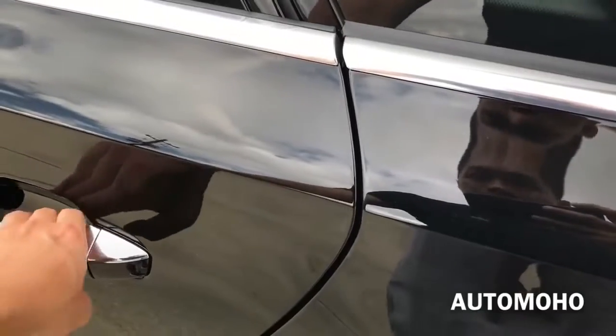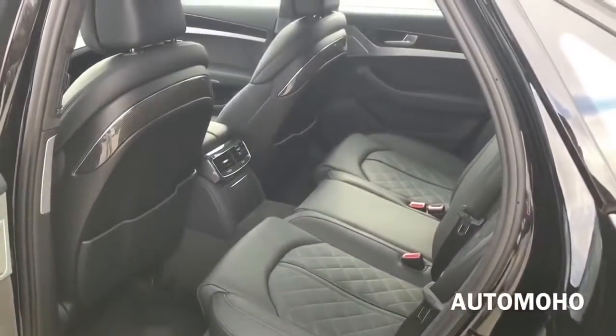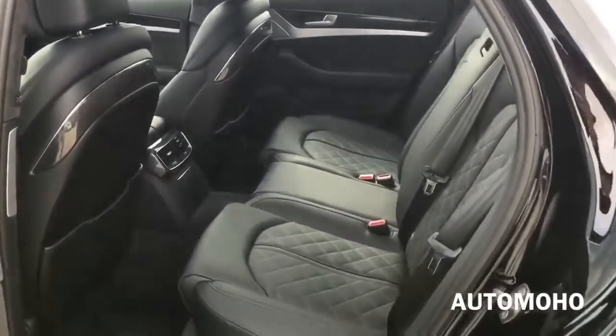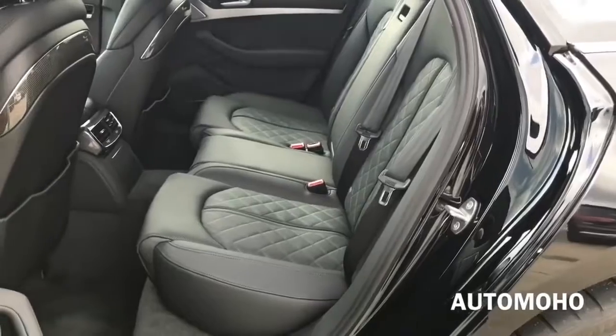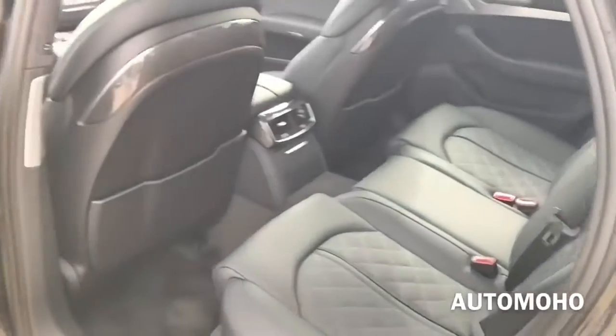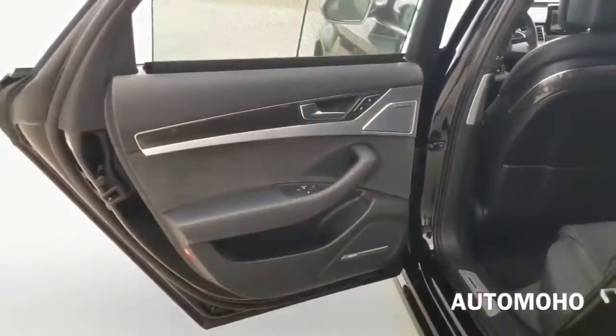Alright, so now let's check out the rear seat. So the rear door does offer self-close automatic doors. And there you go, as you can see, the rear seat offers seating for three. And it is quite spacious in the back. Very nice diamond stitching on the back as well. Beautiful carbon fiber trim on the back seat.